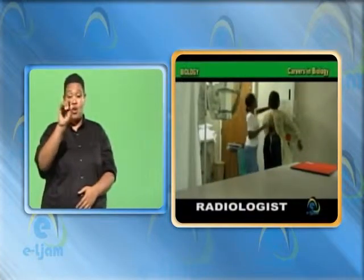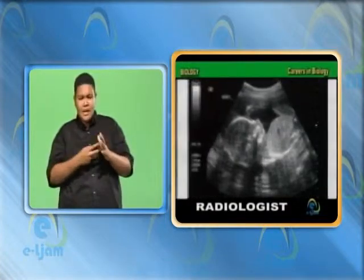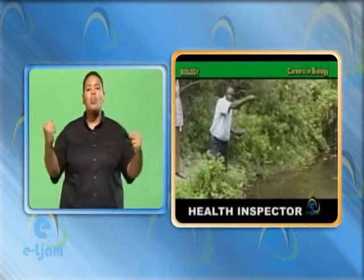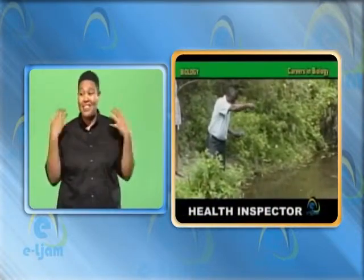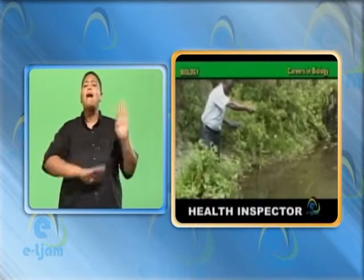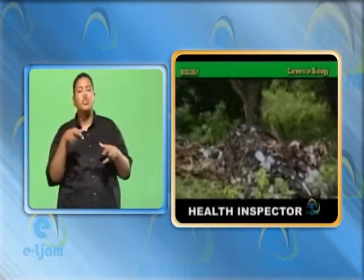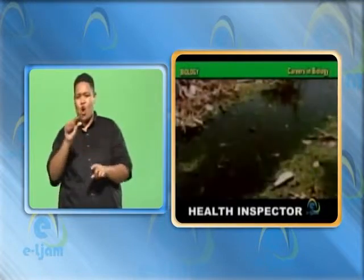Radiologists are also specialists in conducting and interpreting ultrasound results. Health inspector. The health inspector uses biology when samples are collected from ponds, rivers, lakes, and gullies to test the water quality. Such tests are also done in stagnant pools to tell if malaria-carrying mosquitoes are present.